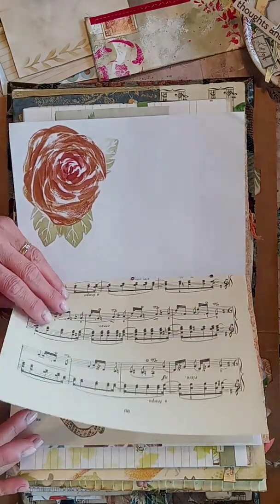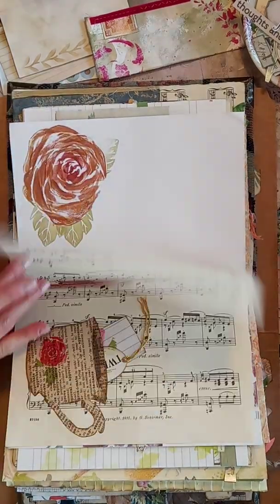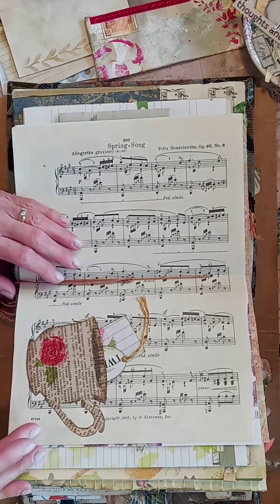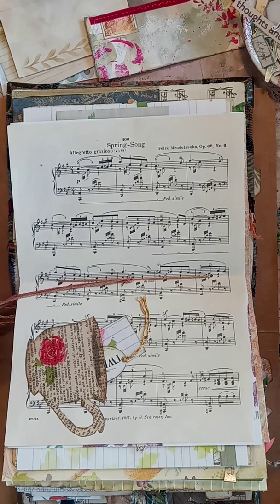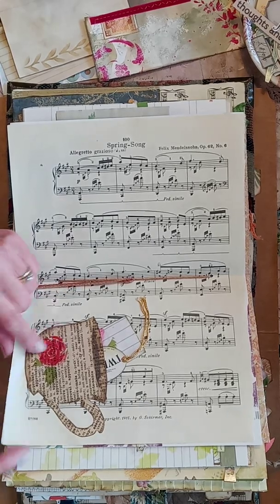Some of our favorite elements in junk journals: music pages. This is a rubber stamp I made as well. Same rubber stamp. You can tell I really like this rubber stamp. I made it with some little girls, not just little girls, big girls, in Honduras when I was working at a children's home, and I have sweet memories of them.